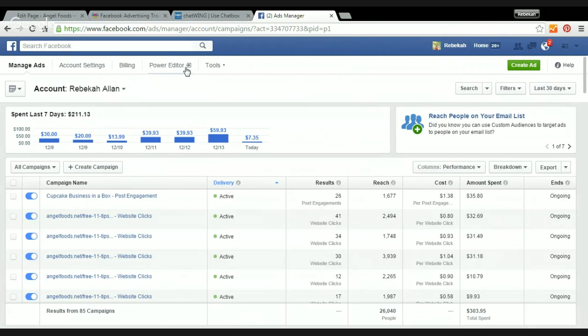I don't even use Power Editor, okay? So I just wanted you to know it's there. And it's another form of advertising within Facebook advertising. But when I talk about Facebook advertising, I'm talking about Facebook Ads Manager, which is here. All right.